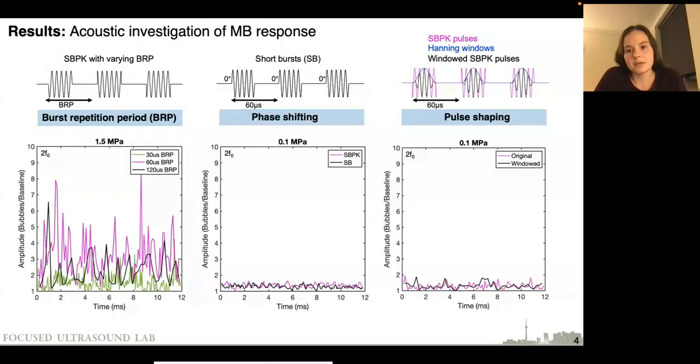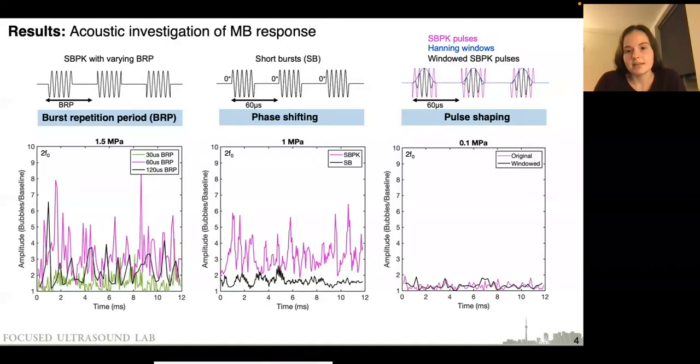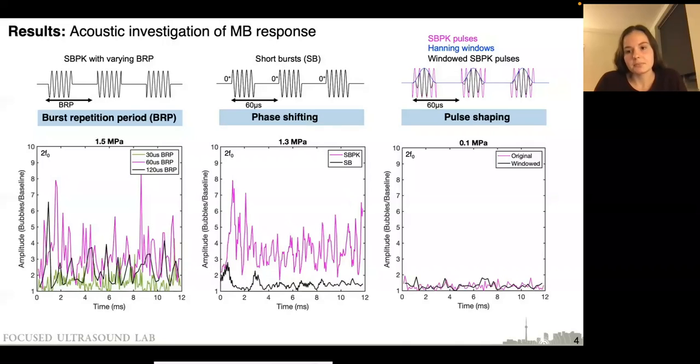In addition to BRP, it was investigated whether the constantly changing phase shifts inherent to SBPK pulses may be affecting bubble survival. Compared to phase shifted pulses, short bursts alone, all sent at 0 degrees, present very low signal. However, this could be due to the lack of pulse inversion for this particular analysis, and the possibility that the less uniform focus with the short bursts is missing the tube phantom.